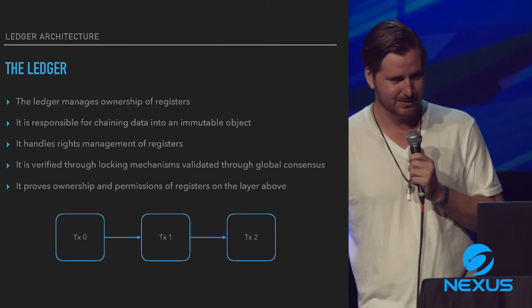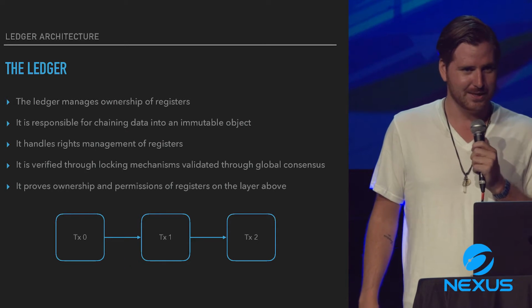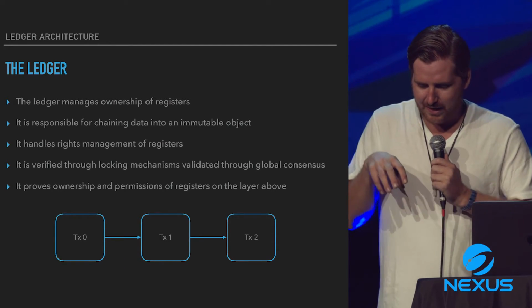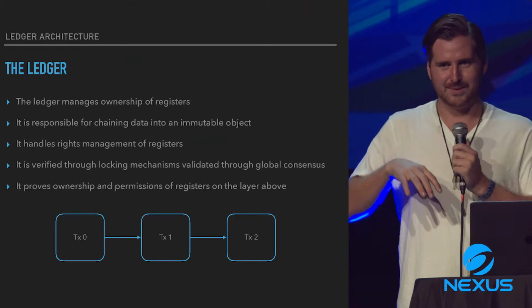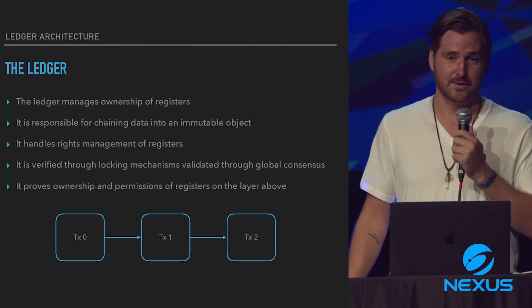This is very, very important to understand, because people say, well, why don't I make a private blockchain? Well, because then you've got a private MySQL database. The point is not necessarily to recreate the same problems we had before, but to have new solutions. And having it as a public system, anybody can attack it, anybody can go to it. If you have private centralized delegated proof of stake models, like EOS and BitShares, you open up 0 days. Since there's a central point of authority controlling it, the central point always allows you to find a 0 day to attack and control. So, long story short, the ledger proves ownership and permissions of registers on the layer above.